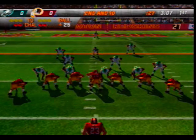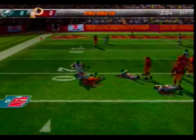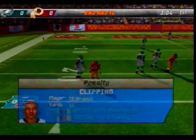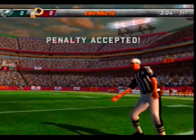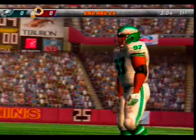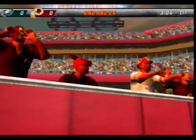We're talking about Reed. With a counterplay. Let's see what the call is here. Looks like it might be clipping. Number 86. Still second down. The team has to show discipline and execute properly out there. If they don't, they'll find it's much harder to overcome the other team and get a win.